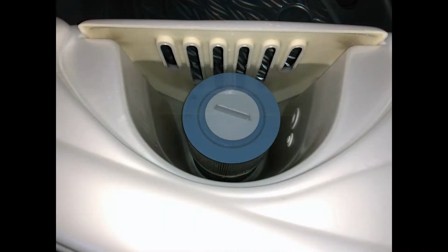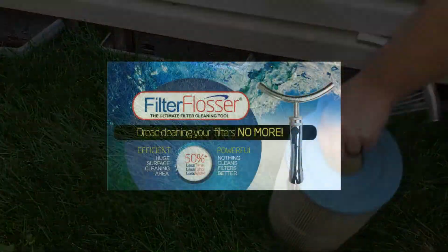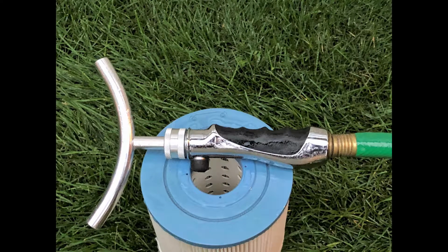One of the many great tips Hot Tub Johnny shared with us is the importance of cleaning our spa filter weekly, and to make that job faster, more efficient, and even fun is a cool tool called the filter floss. After using it only a few weeks now, I can't imagine cleaning our spa filter without the filter floss.